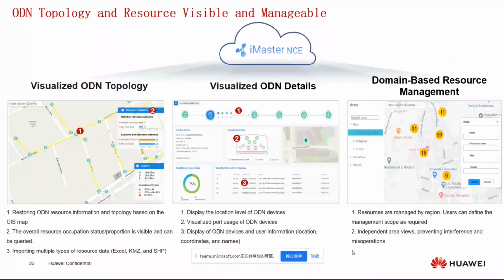And with all this information, we can provide the virtualized ODN topology. Based on the GIS map, we can have the physical route information to easily find all the ODN routes and the equipment. And the second is visualized ODN details. We can see here the information for each of the FAT boxes, which is connected and which is still available for future connection. It shows all the details.